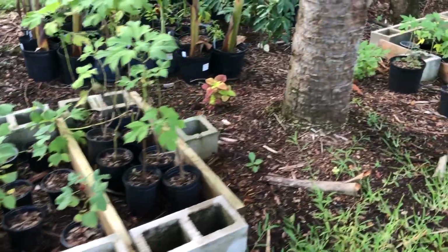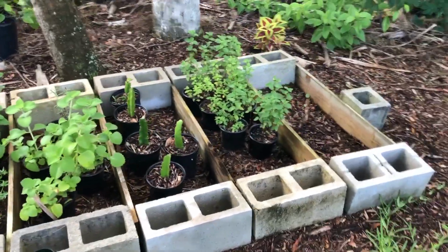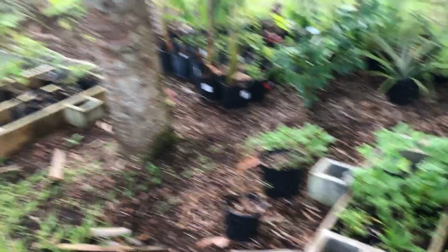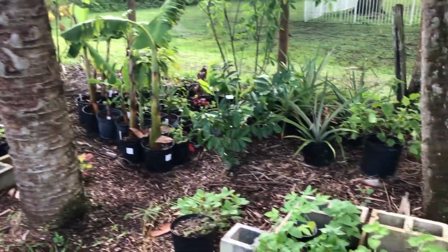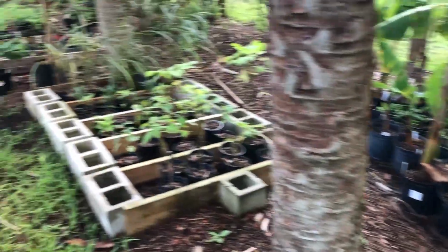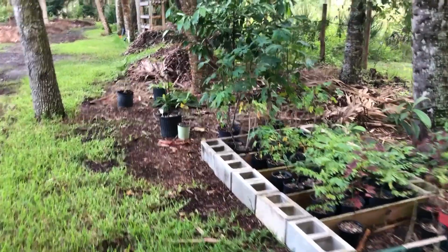But you can kind of see how I had them displayed. Basically, I had a herb area. These were all pretty much herbs. And then those two are more of your perennial and food forest items. And then this bunch of stuff here, one of my friends is just storing some plants here. He's in the middle of a move. But I'm going to walk to the back, show you the highlight of this video.